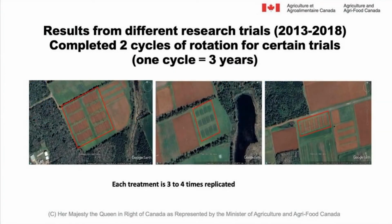The results I will present are from different research trials conducted between 2013 and 2018. For certain studies, we have completed 2 cycles of rotation. That means we have 6-year data. And each treatment is replicated 3 to 4 times.